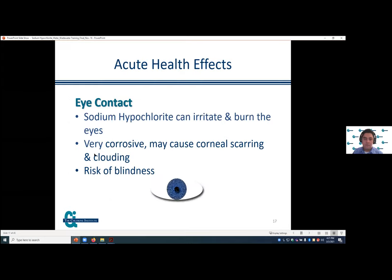There we go. Eye contact. Sodium hypochlorite can irritate and burn the eyes. Very corrosive. It may cause corneal scarring and clouding and risk of blindness. Next slide.